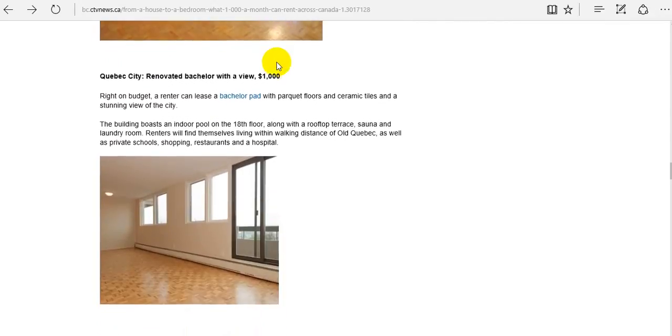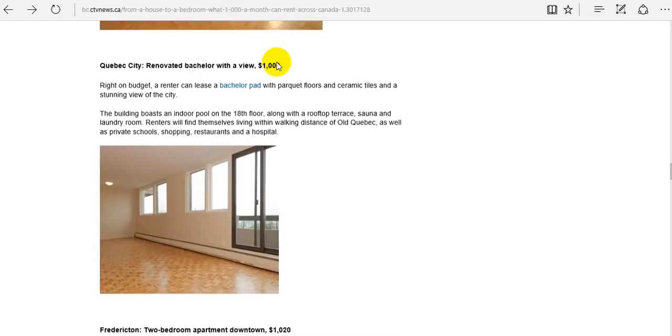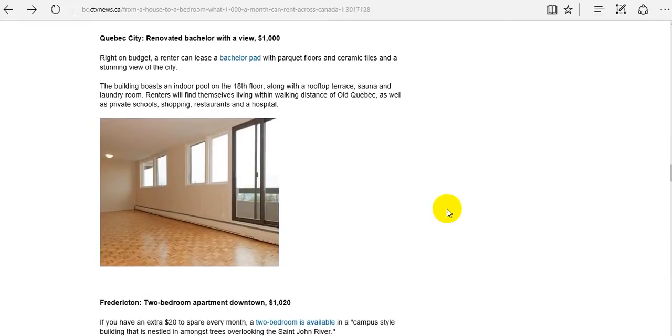Now, in Quebec City, in the province of Quebec, for $1,000, so right on the budget, you get a renovated bachelor with an amazing view. Right on budget, a renter can lease a bachelor pad with parquet floors and ceramic tiles and a stunning view of the city. The building boasts an indoor pool on the 18th floor, along with a rooftop terrace, sauna, and laundry room. Renters will find themselves living within walking distance of Old Quebec, as well as private schools, shopping, restaurants, and a hospital. So, a bachelor apartment like this one in Quebec City for $1,000 a month.